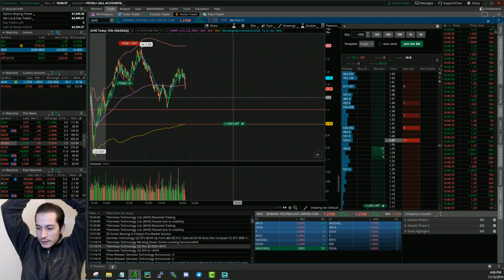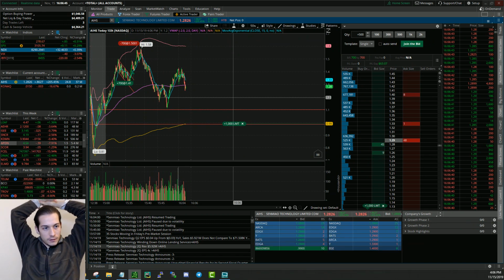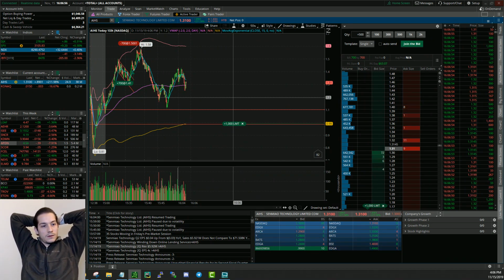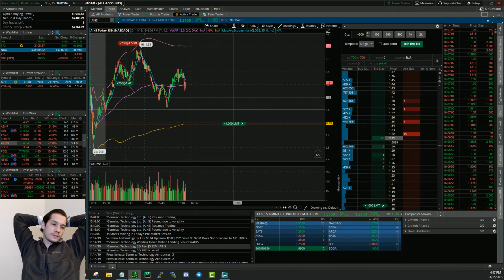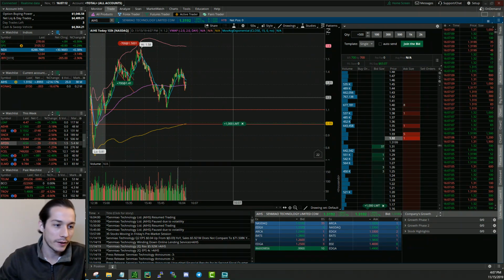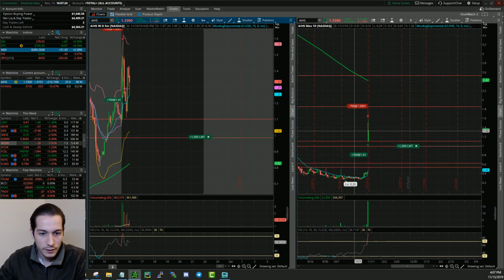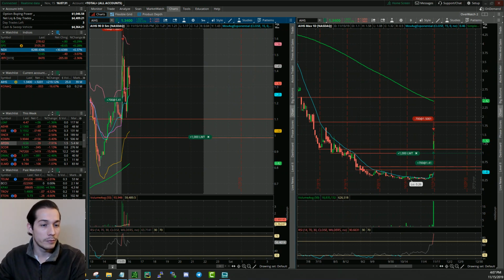Woo, we are dipping down. I keep trying to guess what kind of pattern this is forming, but nothing's really clicking in my head. I'm not sure. I'll tell you what, one thing I'm really noticing is this top right here was really rejected. It was rejected a bit harder than I was expecting. I was kind of expecting it to hold its highs a little bit better.